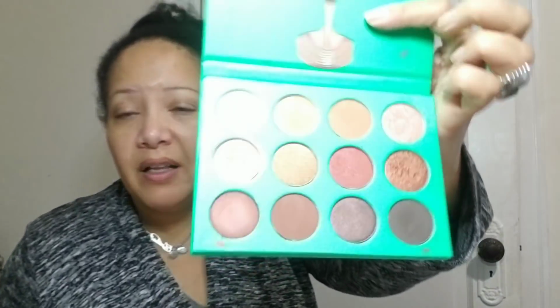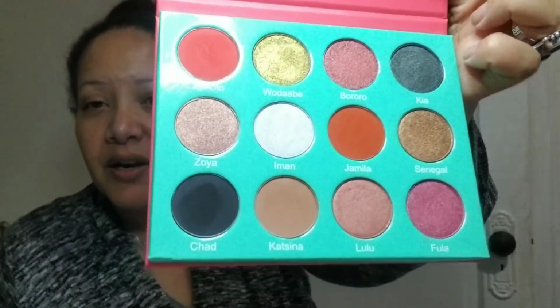All right, so we have the Nubian, which was their very first neutral palette. It is much better looking in person. When I got it home, I was like, okay, this isn't so bad. Then we have the Saharan, which is right here. The Saharan is another neutral palette, but it's a little more interesting. Now the only thing with this one, it's a 12 pan, it only has 4 mattes. But hey, just move them around, work with them, play with them, and you can create some really nice looks with these.